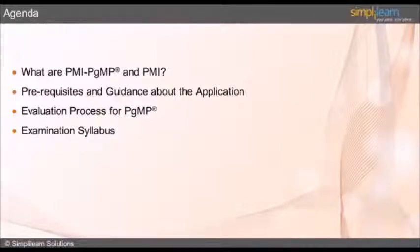It must be understood that this is a difficult process, and candidates must prepare thoroughly for it. Lastly, we will explain how the Simply Learn PgMP certification course is structured. Going through this part will help in navigating through the remaining lessons of this course. In the next slide, we will discuss PMI and PgMP.